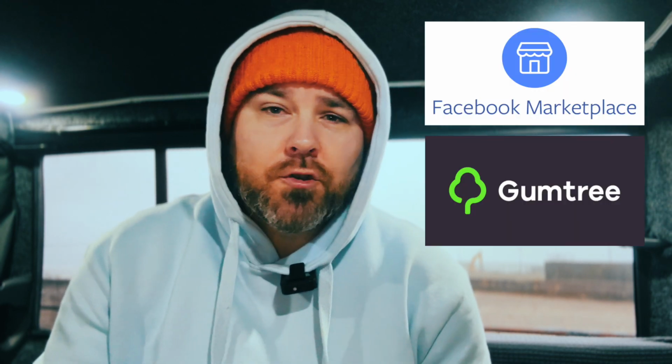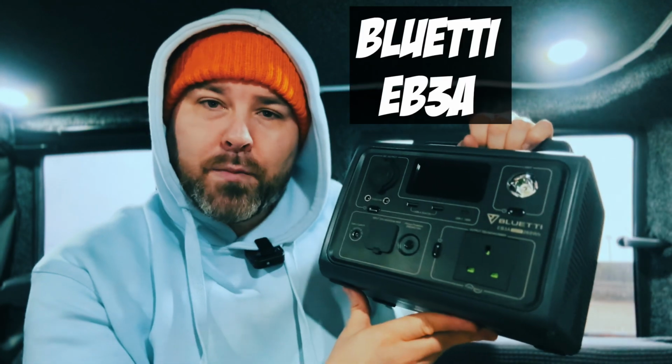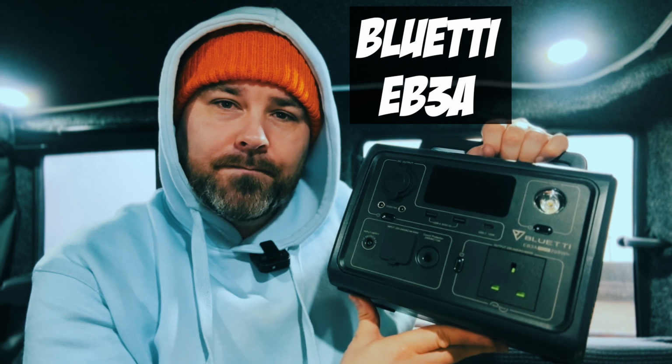However, I'm an avid user of marketplaces like Facebook Marketplace, Gumtree, or eBay, and I came across something that I was a wee bit pessimistic of buying. The thing that I saw was another portable power station, kind of like the EcoFlow, and it was the BLUETTI EB3A.